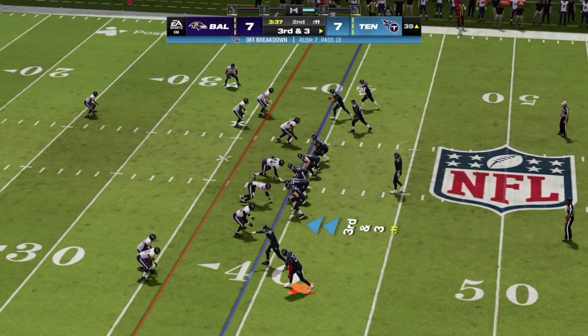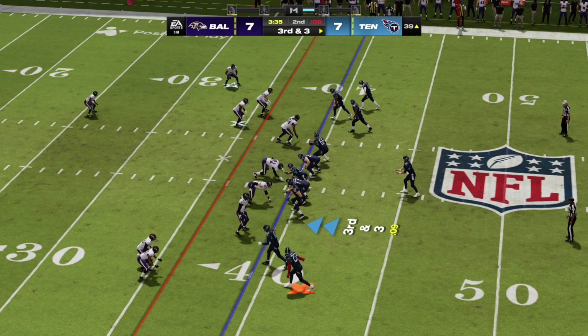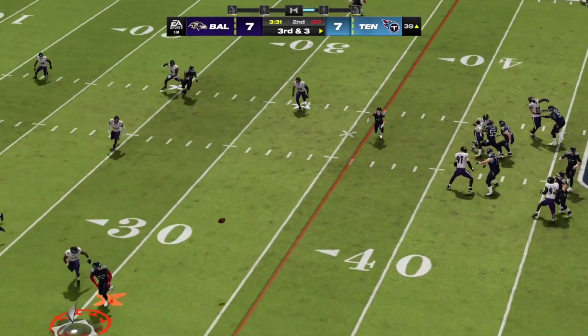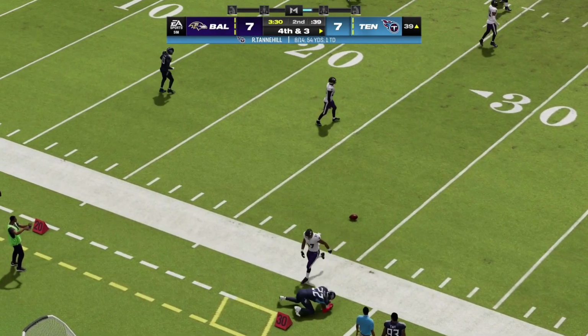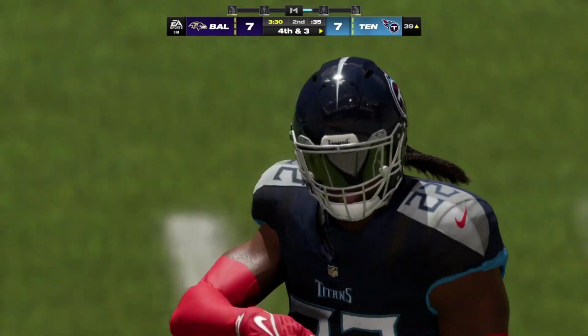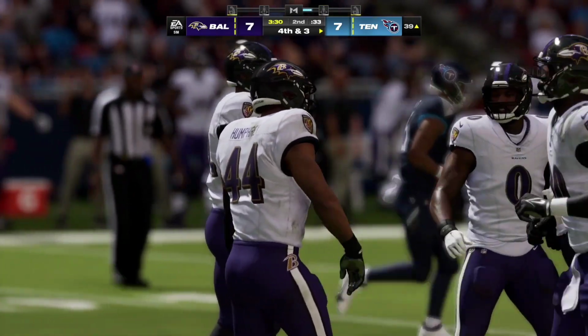It's a little risk-reward, right? You're leaving your guys on an island back there in man coverage. But you take the chance that you get to the quarterback, and so he gets completion here. Congratulations. Keep coming at him, and hopefully it pays off by the end of the game that you're starting to get to him while still able to cover on the back end.